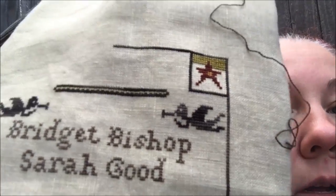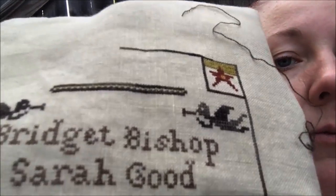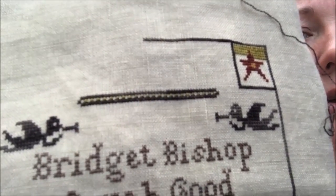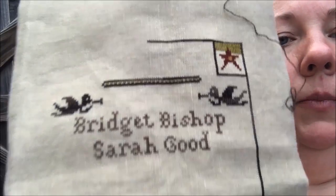I got the other little trumpeter done, and then I've been working on that little border thingy in the middle. So that's where I'm at. So kind of all of those things back to back.